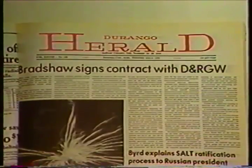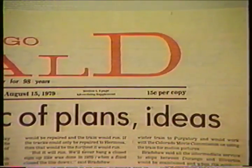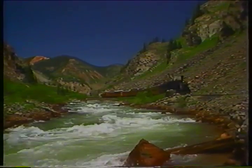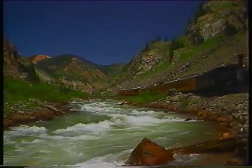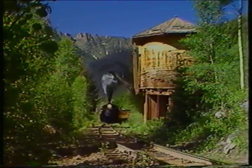Charles E. Bradshaw, Jr., a Florida citrus grower and a man dedicated to historical preservation, bought the Silverton line. Charlie, as he's known in Colorado, quickly set about restoring and strengthening this railroad. Today it runs all year round, allowing us to see this breathtaking country and giving us a real journey through the past. Right now, that journey is slowing down to take on water.